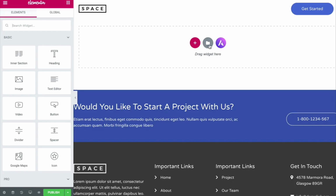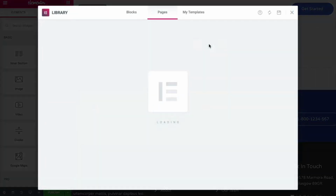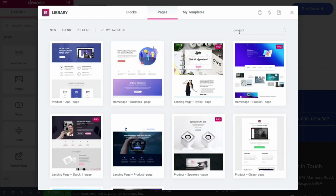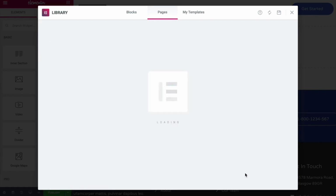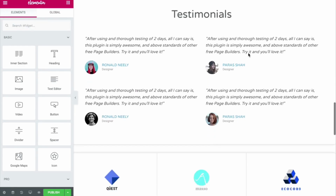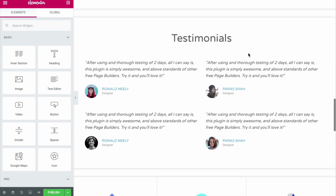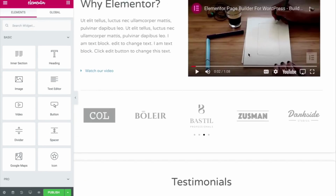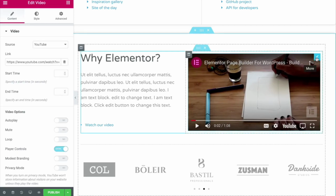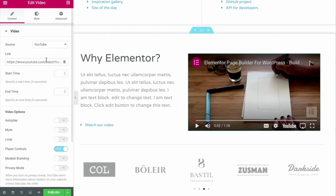Then head back to the Elementor template library right here. Then search for product again. Here it is. And then I'm gonna go ahead and click Insert. Okay, awesome. So here's the whole page. And just like before, edit everything just as I've shown you. Now you can update this YouTube URL by just clicking that pencil and then just changing the link right here to whatever YouTube video you want.